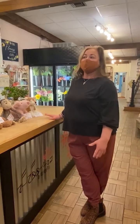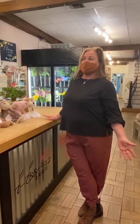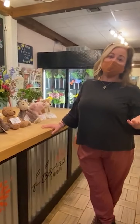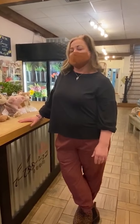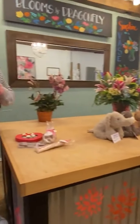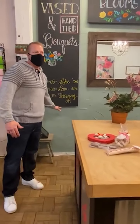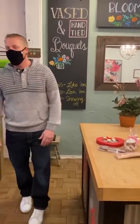Sure, sure. Because bouquets are our number one, but yeah, we can add chocolates, we can add plush, we can add balloons, we can add picture frames, pillows. We add all kinds of things to arrangements for people. See, I told you that they could do chocolates too, and look, they already have them here. By the way, I do think we need to add the doghouse price range. We can do that for you.